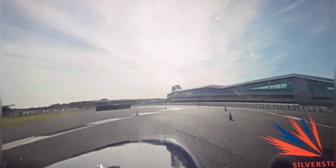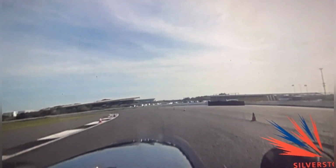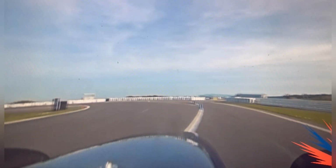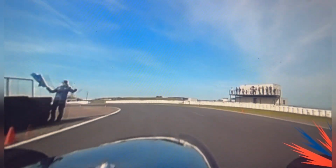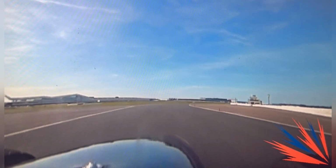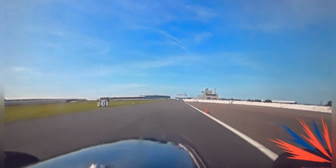So what they do is they have a blue flag system. If someone behind you is faster, they just give you a blue flag and you're supposed to move over and let them overtake, but they can only overtake on the straights. So you can get really stuck behind people, and that can be an incredibly frustrating experience. So I was very happy to be let out first, but obviously I hadn't driven on the track before, and I'd never driven in the cars. So you can see, actually, I wasn't very confident myself.